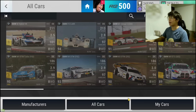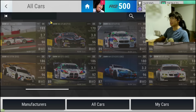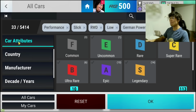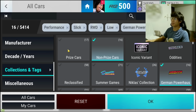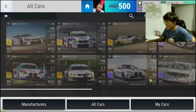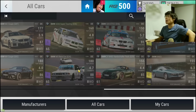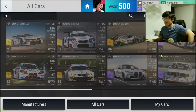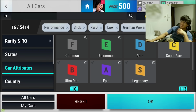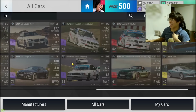So, you know, in terms of cars that really perform accurately to their RQ, in my opinion, there are going to be 33 cars, right? 33 cars. But you've got to take away the prize cars, so then you're left with 16. So out of 33, more than half of them you cannot unpack. So these are the cars that you can unpack that I would say are the cream of the crop. So out of 187 cars in this update, realistically speaking, performance-wise, 16 of them are what I would consider the cream of the crop.